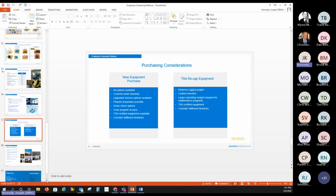The difference there is obviously it reduces the CapEx budget. What I've heard is you just need to pay for rigging and getting it to your location, and then you pay for install. The problem there is it's a limited selection. If these larger units don't fit with your location, then it's not going to make sense for you. And then the operating budget is inevitably a little bit larger because the maintenance is more expensive, since they are older units. On the new equipment purchase, you have options for pretty much any unit that would make sense for you.